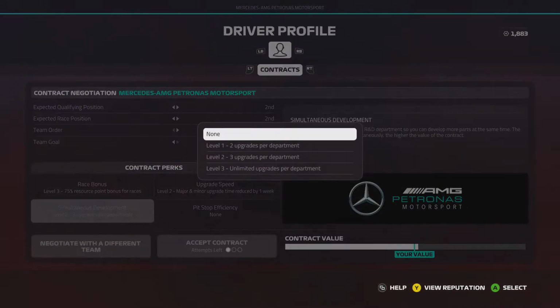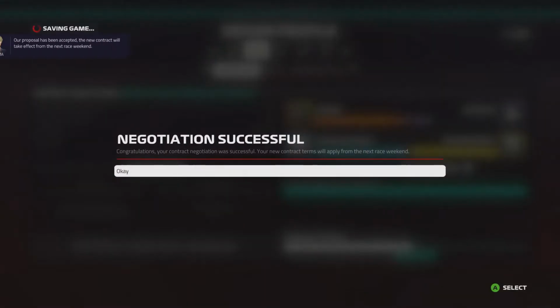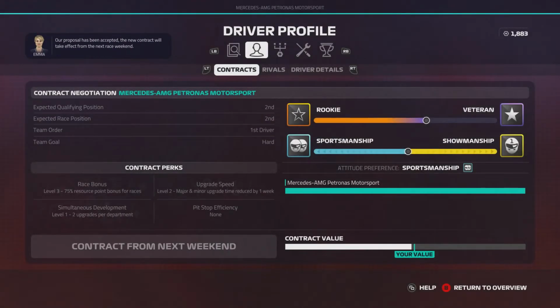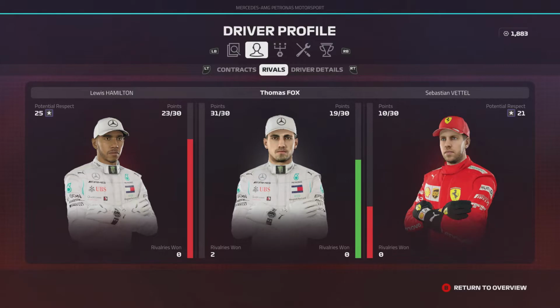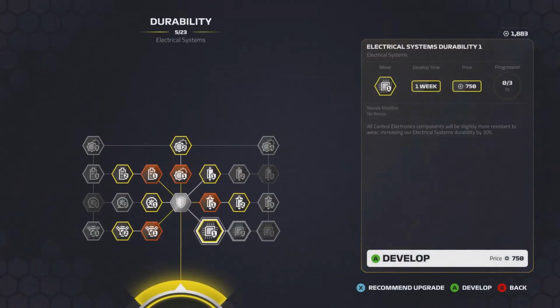I've got to be careful here. Right, level 1 on that. There we go. That worked. So we're gonna have level 3 on the race bonus, level 2 on the upgrades, level 1 on simultaneous development, second for quali in the race, first driver this time, so I will be the number 1 driver for Mercedes now, hard team goals, pretty much maxing my contract value, which is amazing. And last but certainly not least, we're now going to go over to the R&D tree.